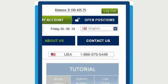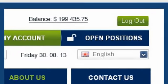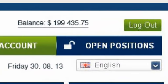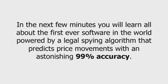Your account balance can show $199,435.75 or even more within just 6 months like you see here. In the next few minutes, you'll learn all about the first ever software in the world powered by a legal spying algorithm that predicts price movements with an astounding 99% accuracy.